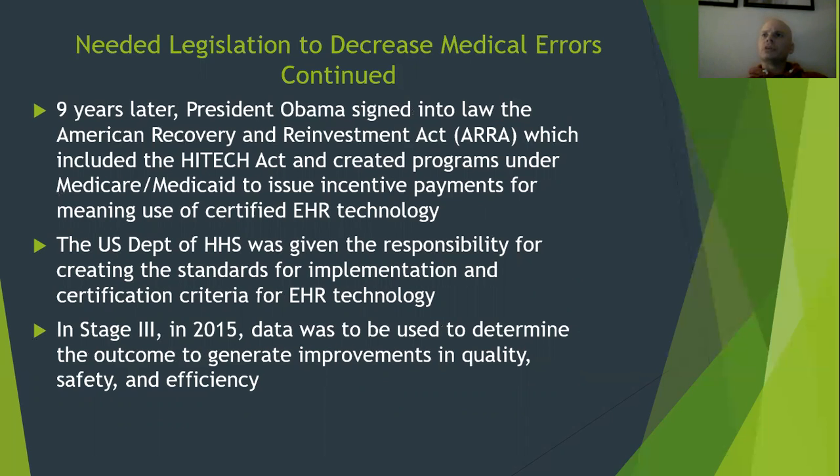Nine years after this, President Obama signed into law the American Recovery and Reinvestment Act, which included the HITECH Act and created programs under Medicare/Medicaid to issue incentive payments for meaningful use of certified EHR technology. The U.S. Department of HHS was given the responsibility for creating the standards for implementation and certification criteria for EHR technology. It was 6 years until stage 3 in 2015, when data was to be used to determine the outcome to generate improvements in quality, safety, and efficiency.